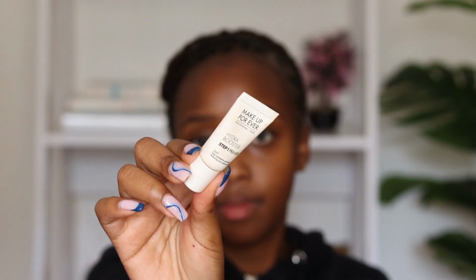For primer, I'm going to be using the Makeup Forever Hydra Booster Primer. It's a sample, actually. Before I get the original one, I really, really like it. I usually concentrate primer on my T-zone especially so that my foundation has a really good base. But I have been meaning on getting the Milk Hydro Booster Primer, I guess that's what it's called. Steph was actually telling me about it, so I'm gonna have to get my hands on that.